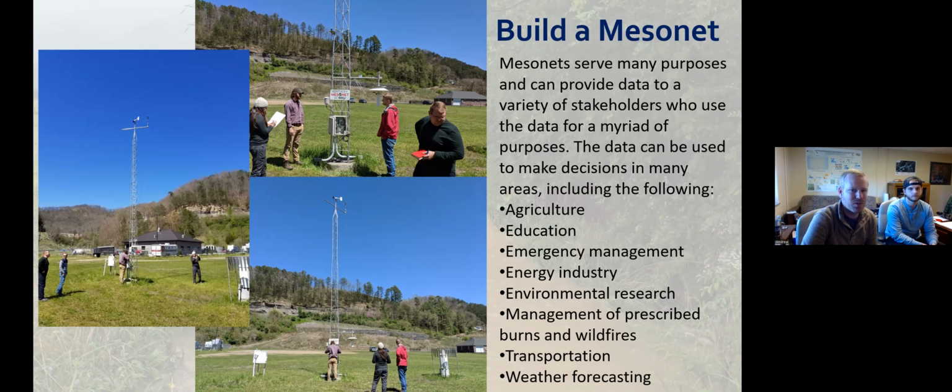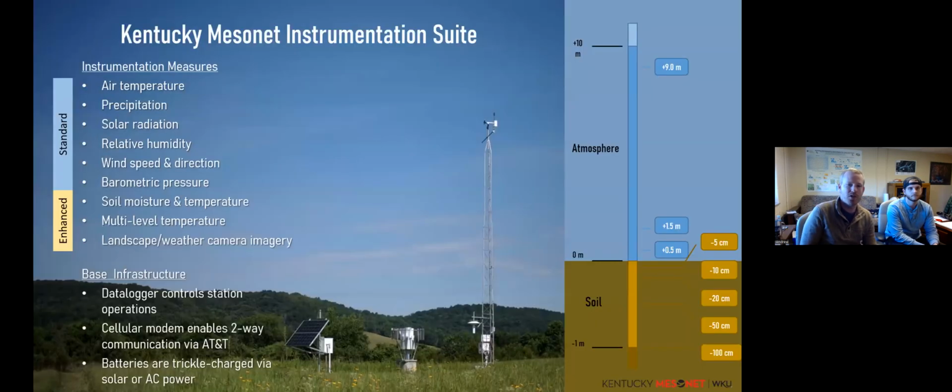There's a lot of great tools and information that can come from these stations, and the idea would be that we would have at least one in every county. This would also include soil moisture. So here's a good profile of all the different sensors that would be included in that.